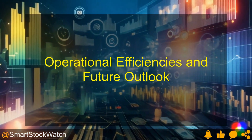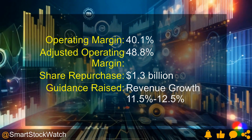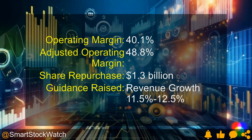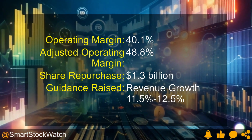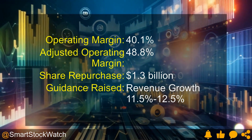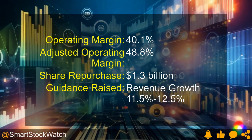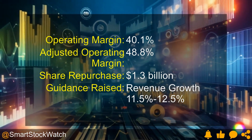Operational efficiencies and future outlook. John, let's talk about operational efficiencies. S&P Global's operating margin increased significantly. What were the key drivers? The GAAP operating margin increased by 530 basis points to 40.1%, and the adjusted operating margin rose by 180 basis points to 48.8%. This was largely due to the strong performance in their ratings and indices divisions, which contributed to higher profitability. And looking ahead, what can investors expect from S&P Global?